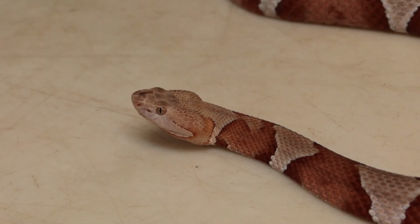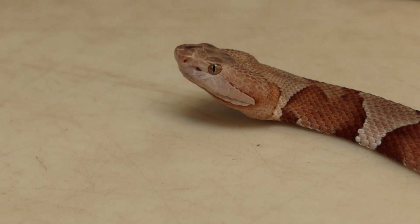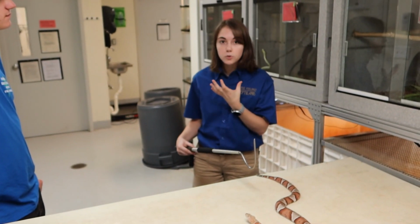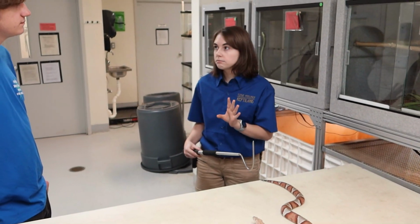There's one on each side. Those are what we consider the pits. In those pits are nerve endings that are really great at sensing heat. So this is a nocturnal animal. He does like to hunt at night. What those pits allow him to do is sense the body heat of any small animals that run in front of him and allow him to strike with 100% accuracy in pitch black.